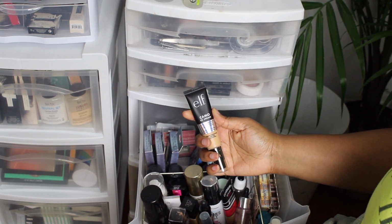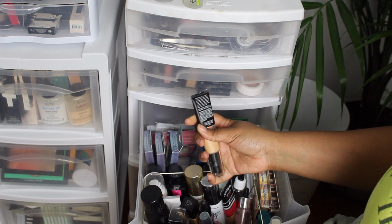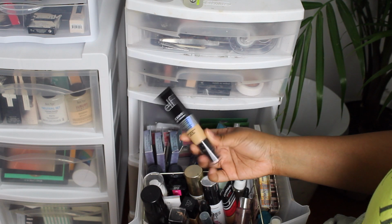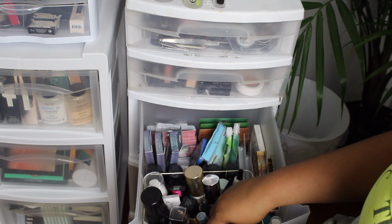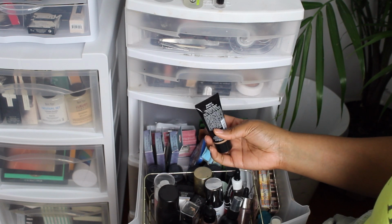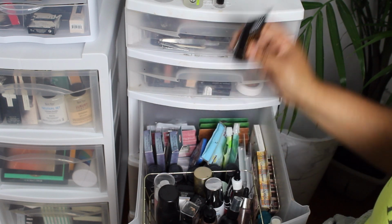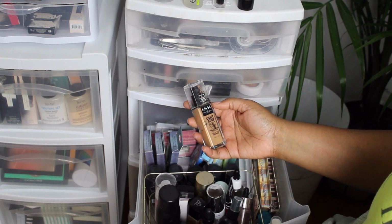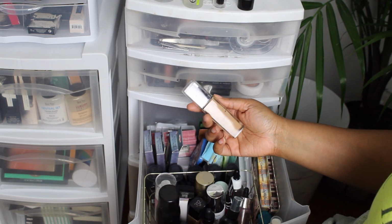Then I have the e.l.f. Camo CC Cream that just recently launched. This is in the shade Medium 330 W, too light for me, and I don't know how I really feel about it. This is the NYX Born to Glow Natural Radiant Foundation in a shade Neutral Tan. Really good foundation. The NYX Can't Stop Won't Stop Full Coverage Foundation in a shade Neutral Tan.